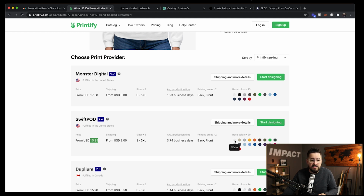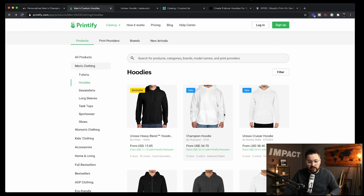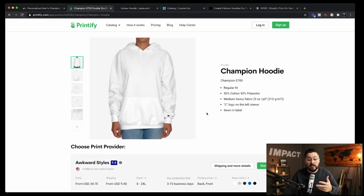And you can see there are a ton of colors here, even more than we offered on Printful. So you can see there's different options here. Lot of good stuff with the Gildan 18500. If we go back, the next one we're going to see is this Champion hoodie, which I believe is going to be the same one that we saw on Printful.